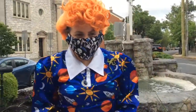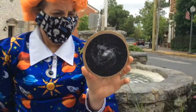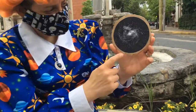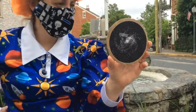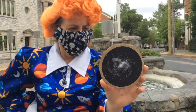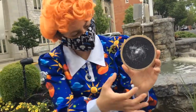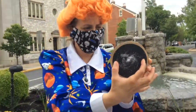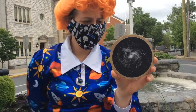So, our home galaxy is the Milky Way. And our solar system is about halfway out the Milky Way in an arm. Our Milky Way is about 100,000 light years from side to side, and it's home to about 200 billion stars.